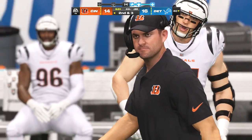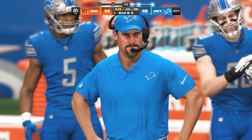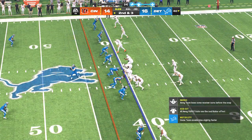Well, no matter how they phrase it, staying on schedule, staying ahead of the sticks, whatever you want to call it, 7 yards on 1st down, that fits the bill. Now 2nd and 3.